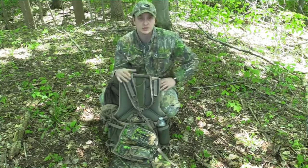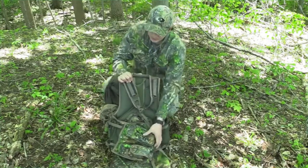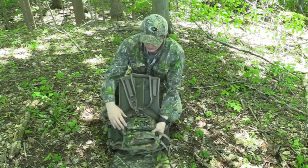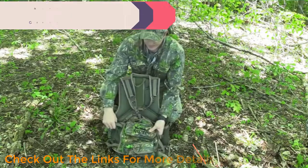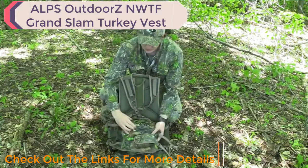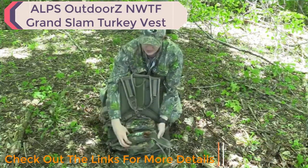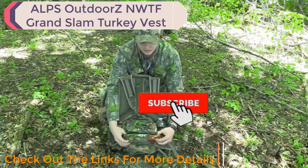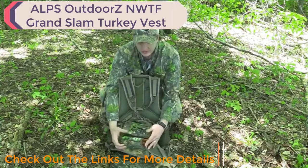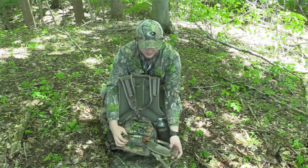First, I'm going to start off by showing you the features that you get when you purchase this vest. So starting up front, on the right-hand side, you can see there's multiple pouches and a pocket. You can see the NWTF insignia. It's beautifully embroidered. It looks awesome, actually. It looks really cool. But down below, you just have a spot here where you can actually store a box call. And this is kind of your average size box call. Larger size, longer box calls will not fit into this compartment.